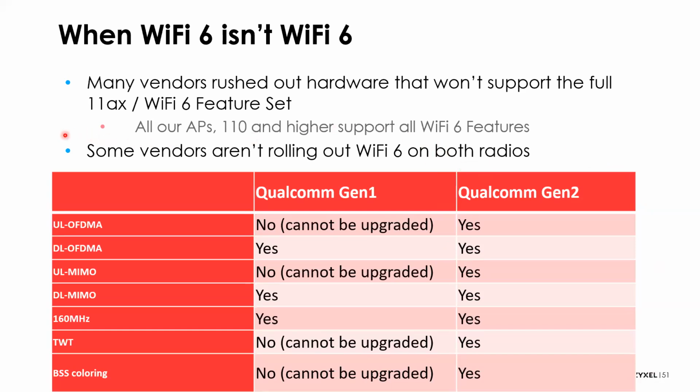Another thing to also keep in mind is some vendors are only putting Wi-Fi 6 on one radio. They're still putting Wi-Fi 4 on that 2.4 radio. Ubiquiti, for instance, has done this on some of their lower end APs. We put Wi-Fi 6 on both radios on every one of our Wi-Fi 6 APs. But something else to keep in mind, because I guarantee you, they don't call it out and say, Wi-Fi 6, but only on one radio. It's just, here's our Wi-Fi 6 access point. You figure out that it's only on one radio. So something to keep in mind when you're doing comparison shopping to look for.